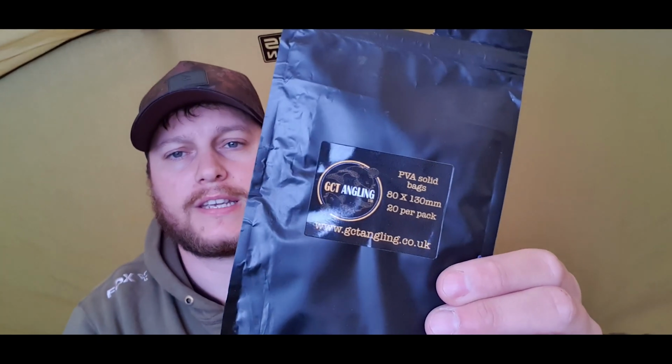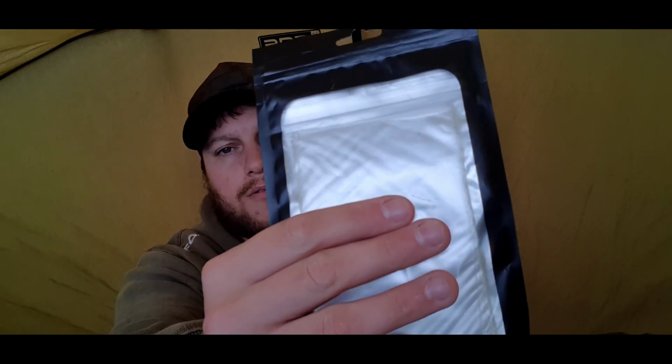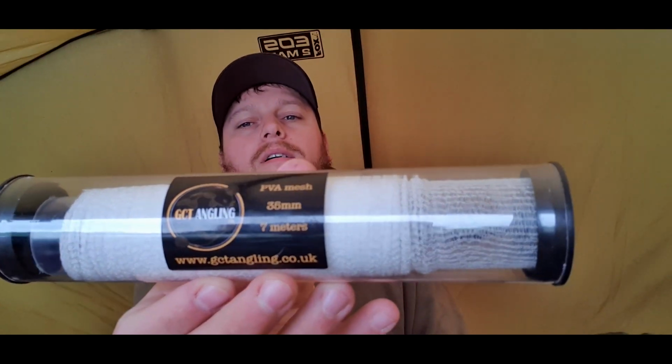And then we've got, if she's not sat on it, no. So yeah, then we've got the 80 by 130. Again, same situation. See-through, double bagged. Just larger. And then my favourite, I'm primarily a mesh guy. We've got the 7-metre PVA mesh system, and that's got a double plunger on it, so it's got the full size, and then on the other end it's got the smaller one. If you want to do a stringer, you can.